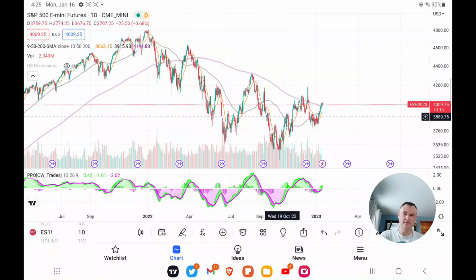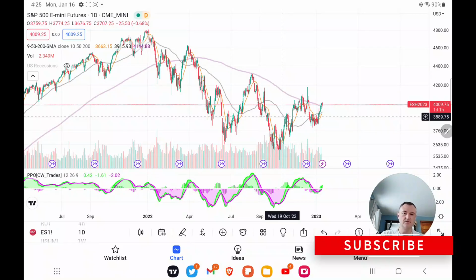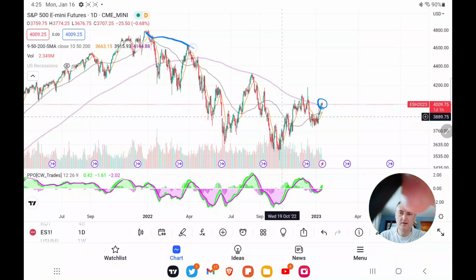Monday, January 16th. Markets are closed today, but let's take a look at the charts, see how we can prepare for the next week. Okay, so the S&P 500 is making moves up to the 200-day moving average right here, which also coincides with a declining trend line. So we're running into resistance right there.